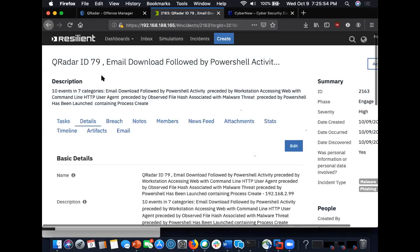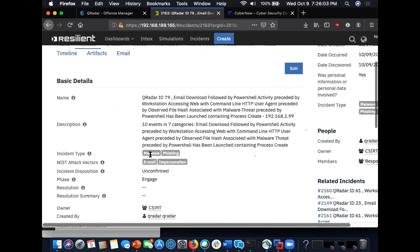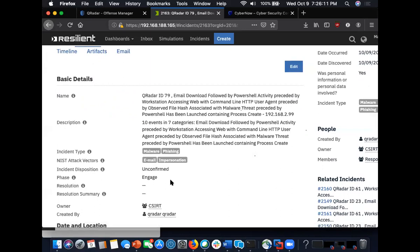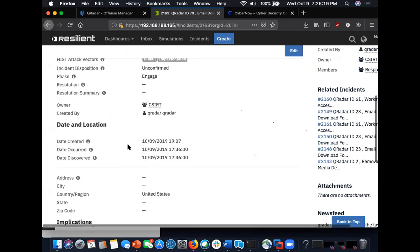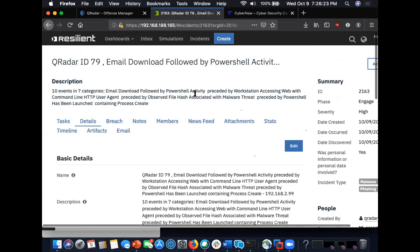What's nice is it's bringing all this data from QRadar directly into Resilient. So Resilient is saying, hey, what do we have here? We have malware. We have phishing. Looks like we have some impersonation going on as well, and an email. It's also making the cybersecurity incident response team the owner of this incident, giving you some information on when it was created, and some of the other stats here.